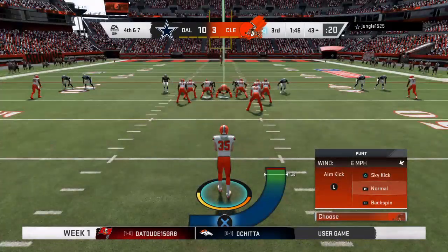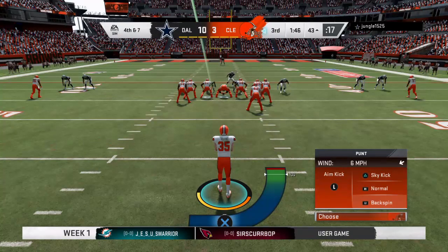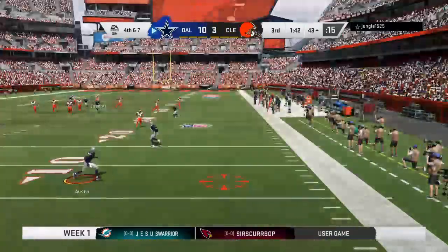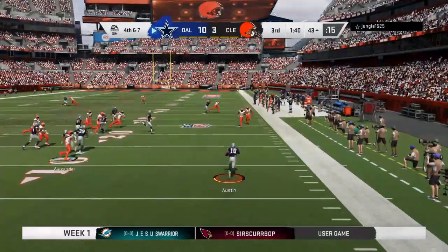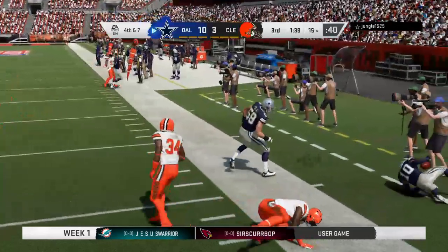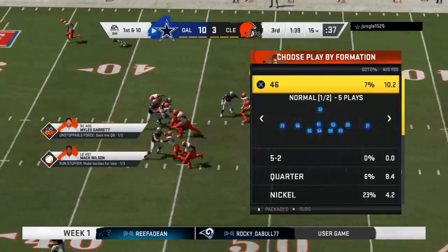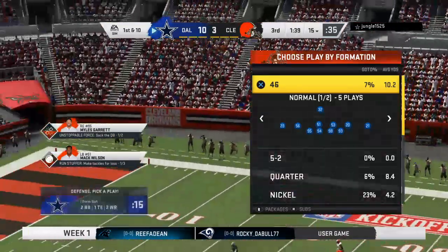The Browns send out their punter now, as he'll come on to kick this one away. Averaging over 50 yards a punt so far as this one's away. Here's Austin. That'll go as a punt of 32 yards. And the offense will come back out deep in their own territory.